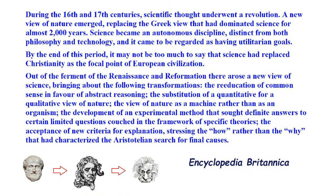Okay? And so what happened? What happened was that in the 17th century, things changed. Science became an autonomous discipline distinct from both philosophy and technology, and it came to be regarded as having utilitarian goals. Okay, by the end of this period, it may not be too much to say that science had replaced Christianity as the focal point of European civilization. Out of the ferment of the Renaissance and Reformation, there arose a new view of science, bringing about the following transformations: the re-education of common sense in favor of abstract reasoning.